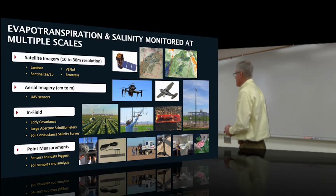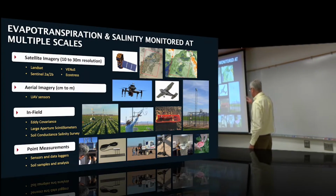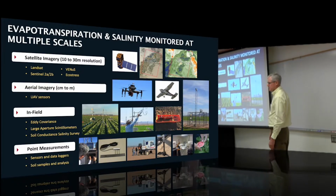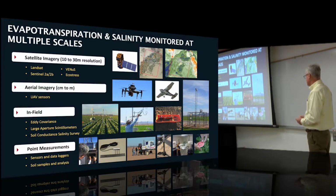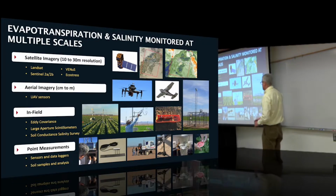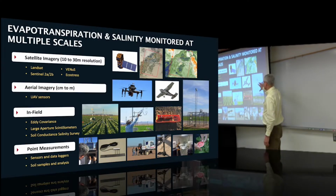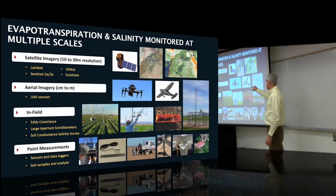So this is just some examples of the measurements that we've done. If you start down here, you've got things on the ground where you're taking samples. You've got measuring devices, monitors, on up to the eddy covariance systems I was talking about. It's taking all sorts of measurements and salinity measurements. This is a large aperture scintillometer that covers more of a regional area, looking at evapotranspiration. And then the drones and aerial sensors I talked about.